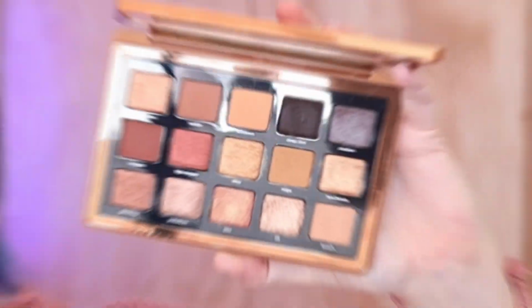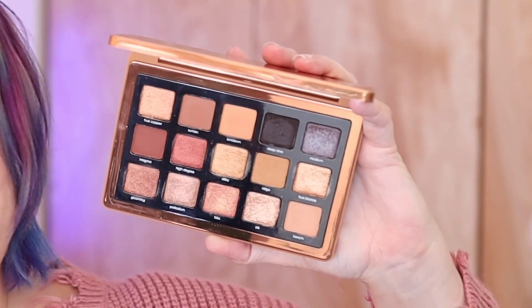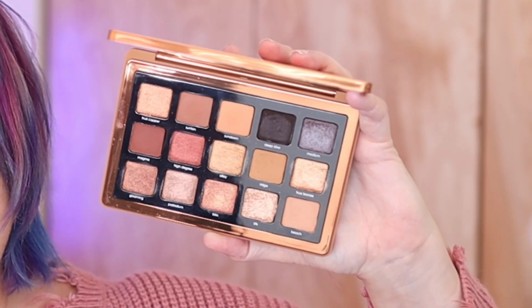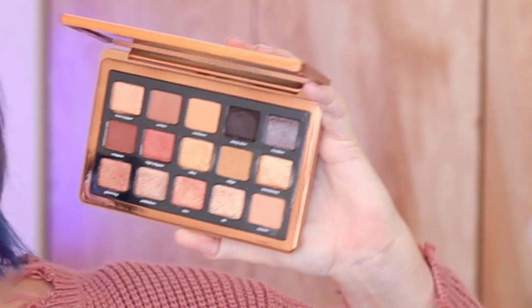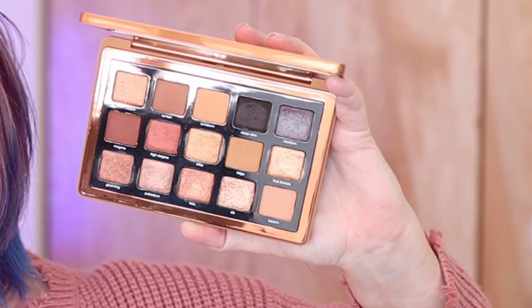This one from Natasha Denona is a no-brainer. This is the bronze palette. I don't know of a single person that wouldn't put this, if they owned it, on their fall palettes list because it's just warm tone browns. It's just warm tone browns, got some orange in there, got some really orangey browns in there. And then you have your pop of these two, like, kind of dusky, dirty colors that really help with the grunginess of what the fall season really brings to me.